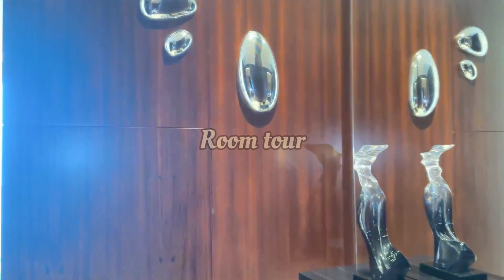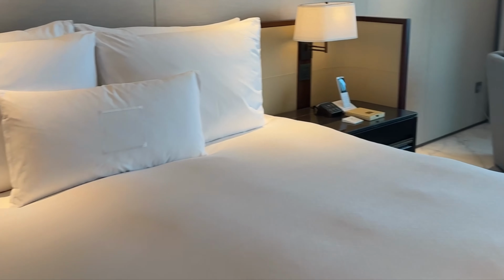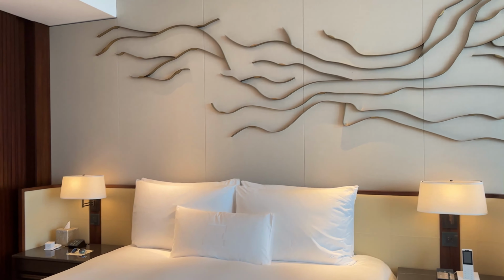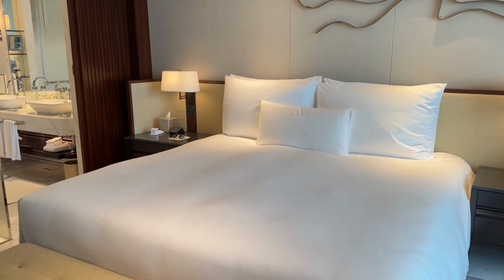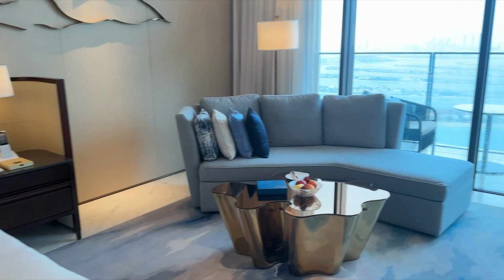Now, let me show you the room. As I walk in, I am greeted by the inviting embrace of a sumptuous king-sized bed, adorned with the finest linen and plush pillows, promising a restful night's sleep in the lap of luxury.